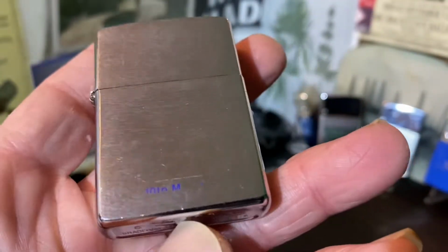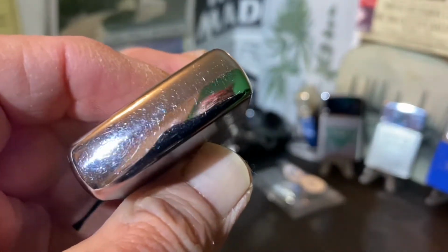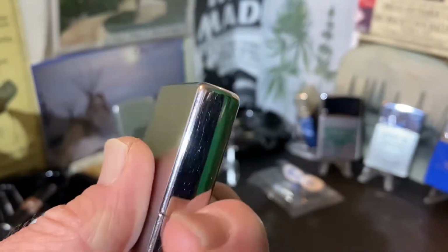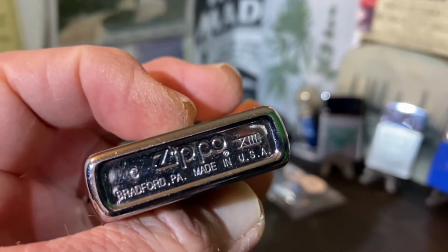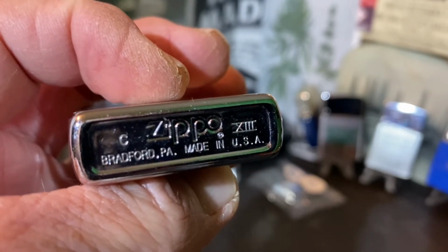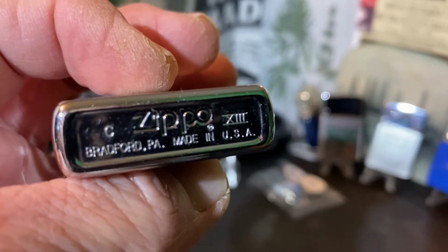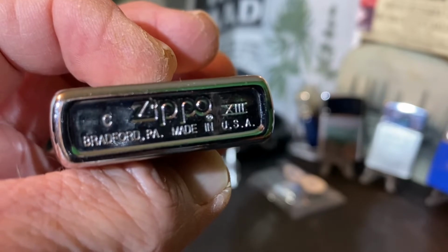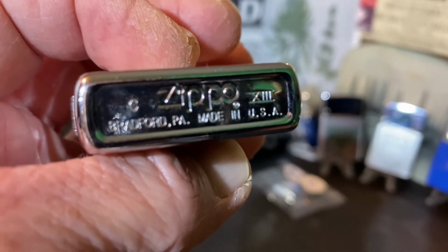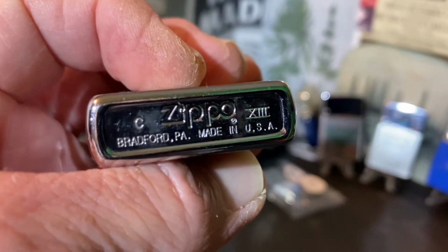So you can see the brushed chrome finish front and back, and the typical high polish, smooth spines top and bottom. The Zippo date stamp with the C indicating that it was made in March of 1997. If you check that code, Zippo, Bradford, PA, made in USA.